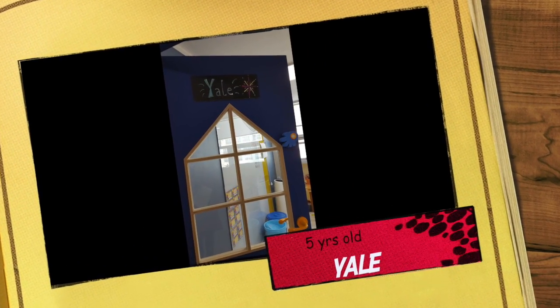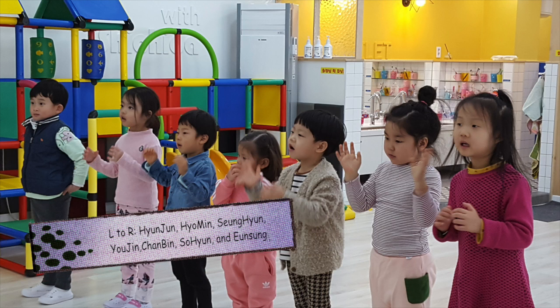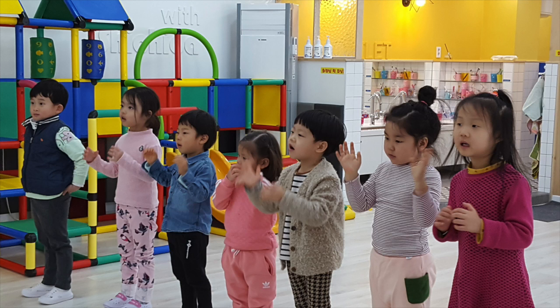Next, we have the 5-year-old class, Yale Bong, Yale Room. They meet twice a week. From left to right, we have Hyunjun, Hyomin, Seunghyun, Yoojin, Chanbin, Sohyun, and Eunseong. Hyunjun is autistic and has some special needs that need to be addressed and worked with individually during the class time. Eunseong and Hyomin both have older sisters in the 7-year-old classroom.